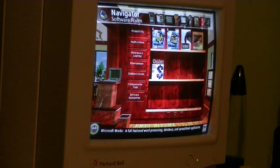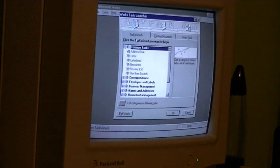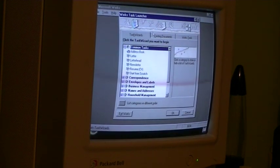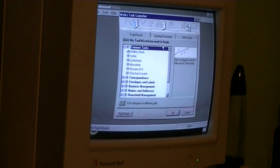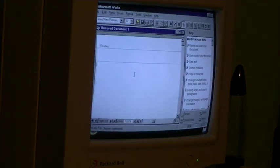Yep, it's got Works 4.5. Not the Works 4.0, I mean. While my 822 has 3.0. This one is 4.0, a little bit more enhanced for Windows 95. I'll just cancel, create a new, back where we were, start up a simple word processor.